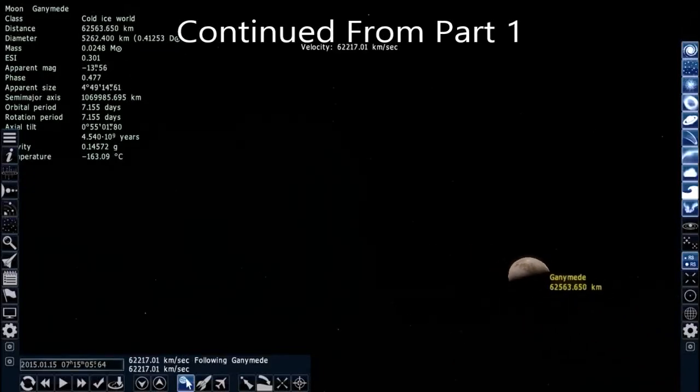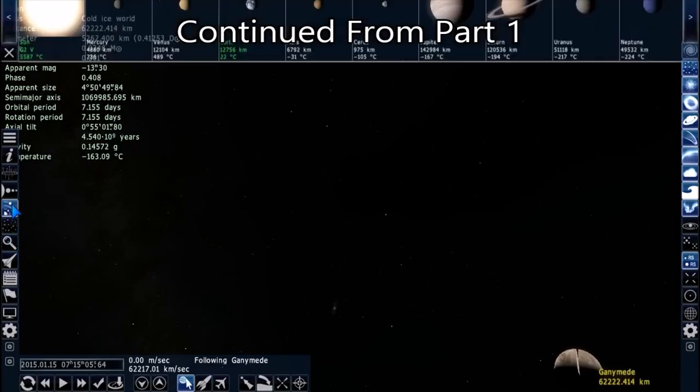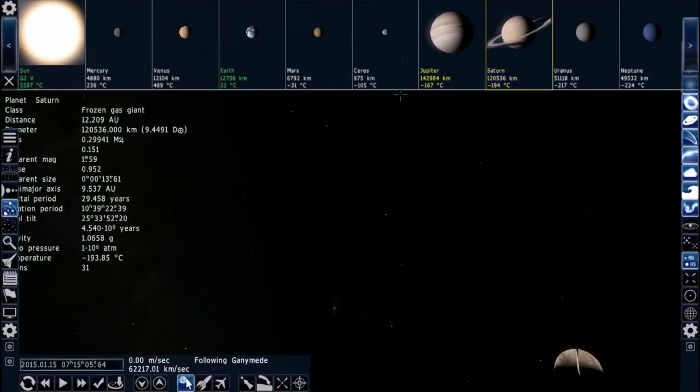We have to remember Jupiter is ultimately bigger than. Anyway, we now move on to Saturn. Mine is 194 degrees in temperature.